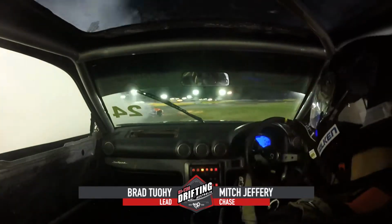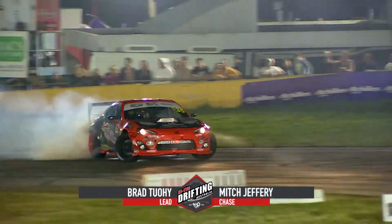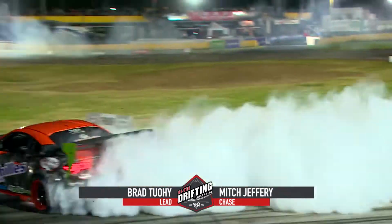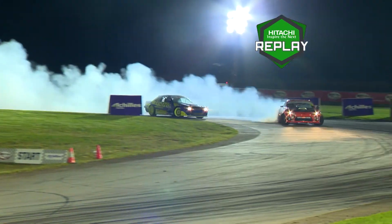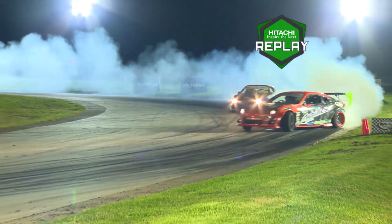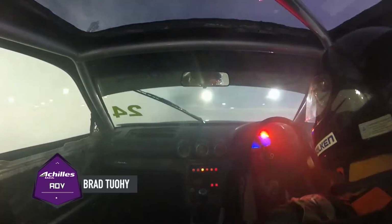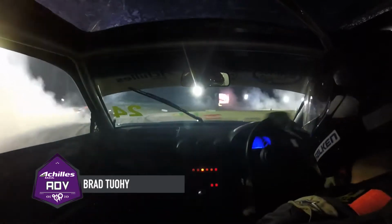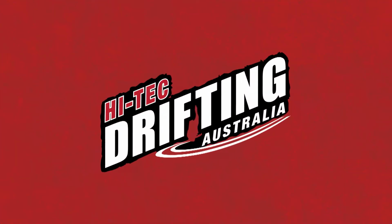And that's pretty wild. It's not uncommon for a drift car to pump the cabin full of smoke, but when your car is pumped full of someone else's smoke, it can get pretty difficult to see. Wow, what a lead run from Brad. Jeffries was trying, but really didn't match anything that Brad did in that run. Super speed there from Brad, really, really quick up onto that front straight there. Nice aggressive angle, and there's not much Jeffries could do to keep up with him, so Brad Tuohy getting the advantage, and the positions will now be switched.